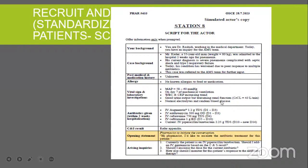Now, the opening statement down here is that the pharmacist has to initiate the conversation. That is what is expected of the student: that I, pharmacist, would like to escalate the antibiotic treatment for this patient. That's the opening statement. Now, it's down to the skills of the student to get out all this necessary information needed.